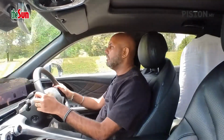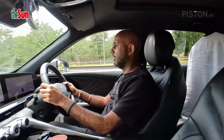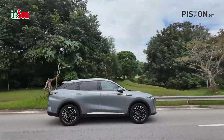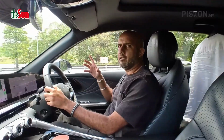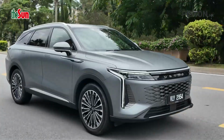And the other thing that you should know is that this is the all-wheel drive variant, and it can get quite thirsty. So throughout my test drive experience, I've been seeing an average fuel consumption figure between 9.5 to close to 11 liters per 100 km, which is typical of all-wheel drive powertrains. So it's no big deal.